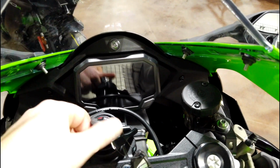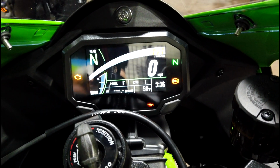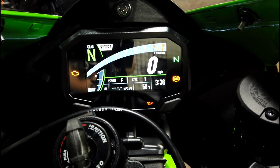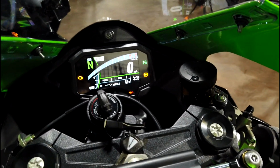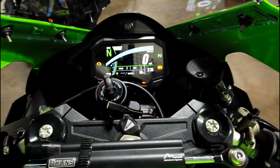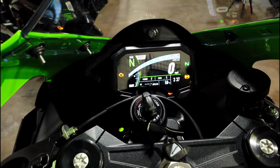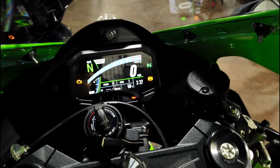Let's get to the biggest and most requested upgrade for the ZX10. They had this old Casio style, I don't even know, it was just like a digital analog, which was cool. I mean, it definitely spoke volumes at the time it came out. It was ahead of the curve, but with all these new brands and motorcycles coming out with these TFT dashes and digital dashes, Kawasaki was getting left in the dust. It was just so outdated and so old school. I mean, the old headlights even were halogen. They weren't even LED, so that was just kind of a heartbreak.